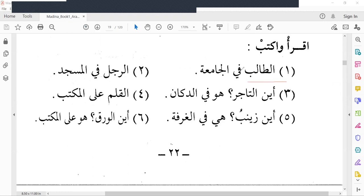At-talibu, you see mubtada always starts with ma'rifa. At-talibu is ma'rifa because it started with alif lam. Mubtada means subject. Khabar is information about the subject. At-talibu fil jami'ati. Jamia means university. The student is in the university.